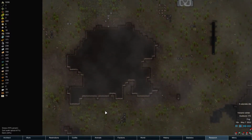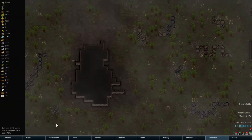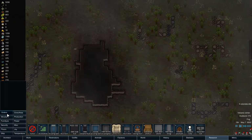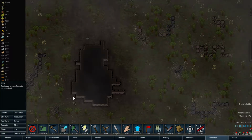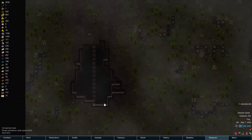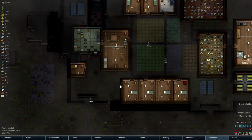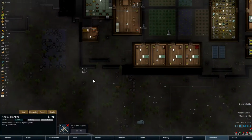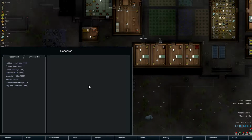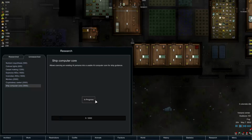We could do some branch mining. Yeah, let's try something like this. Let's just see. Orders, mine, and just mine there. What is this? Compacted steel, all right. Just mine through this thing. Let's see if there's maybe something in there. Nexus? Mining. What? Ooh, research done.